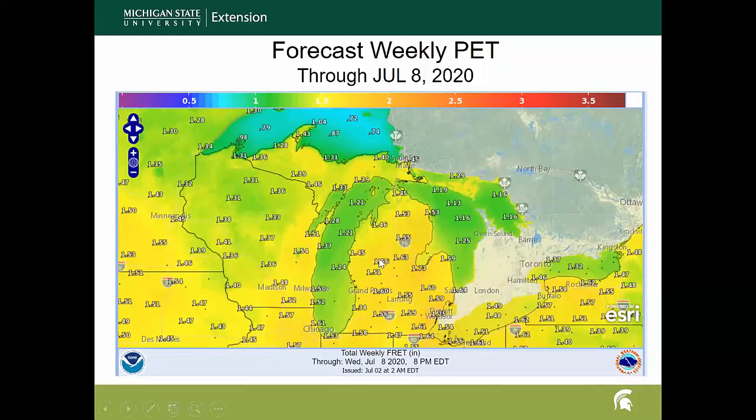And for the weekly total, you can see that ranges from about 1.3 inches along lakeshore areas where it's a little cooler to as much as 1.7 inches. That translates to about 0.2 to 1/4 of an inch per day. And for Michigan, climatologically, that's up near the top of what we ever experience here, especially on a day-to-day basis.